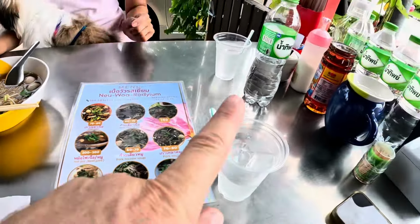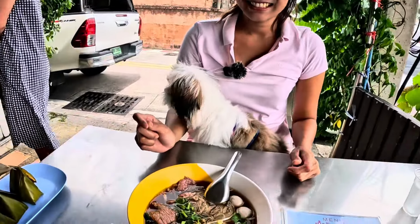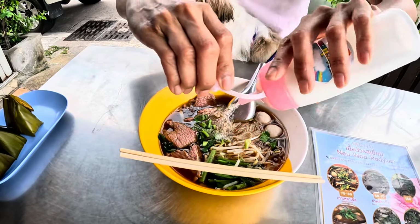And we got the bottle of water. That's 10 baht. 30. And we might even get dessert. We'll see. So what are you going to add to yours? I think I'm going to add more sweet, a little bit more sugar. Yeah.